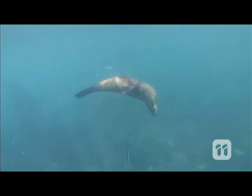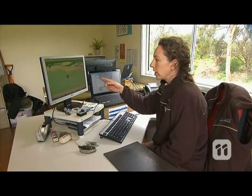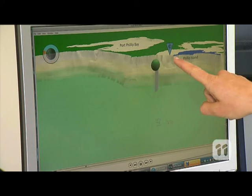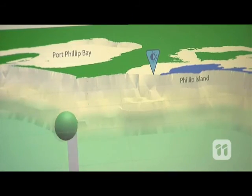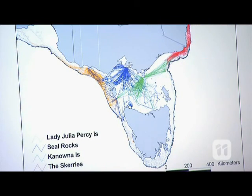The trackers record information like the depth of the seal's dives and the temperature of the water around it, how fast the seal moves, which tells us when a seal is chasing prey, and when the seal has come back home to Seal Rocks. You can see here on the screen, this is one of the seals we've been tracking. We get its locations using the satellite tracker and we map them. And then we use a time depth recorder to work out how deep they're diving, which you can see underneath the track as it goes around. And then on this screen, you can see all the locations mapped of all the seals we've tracked, and the blue is Seal Rocks.